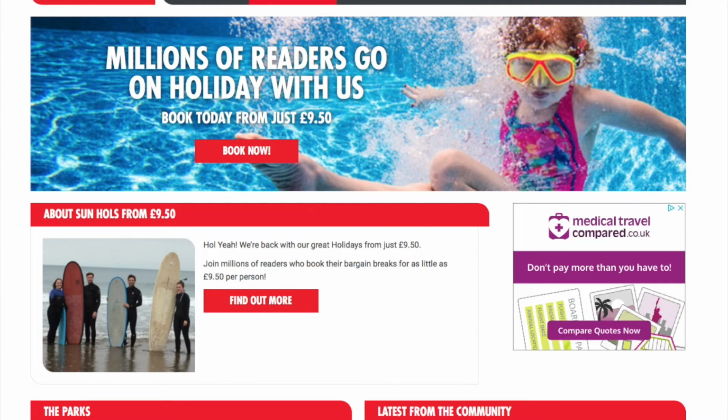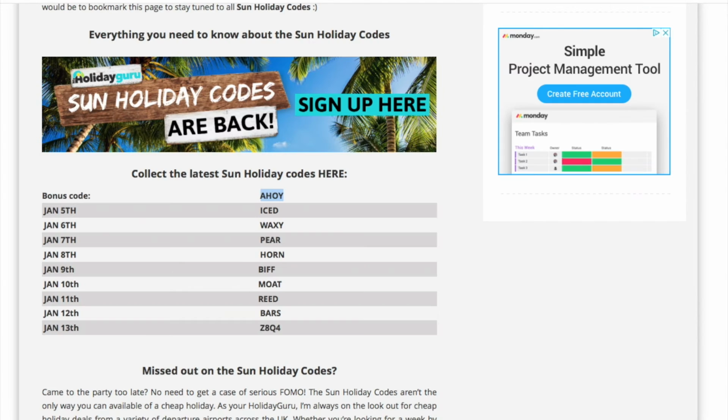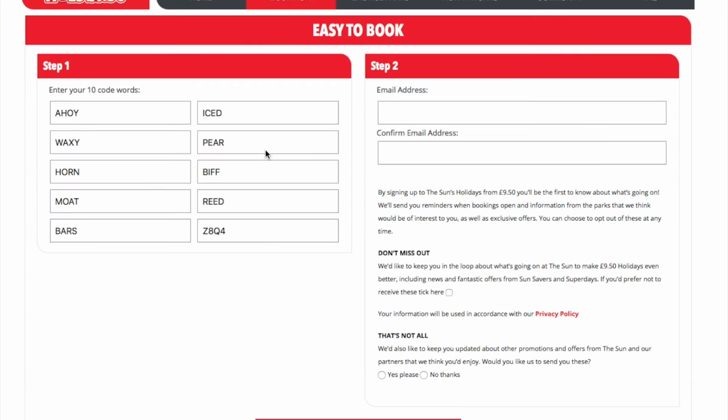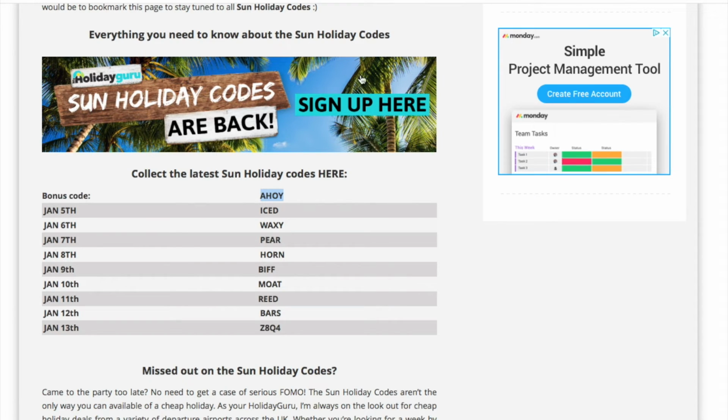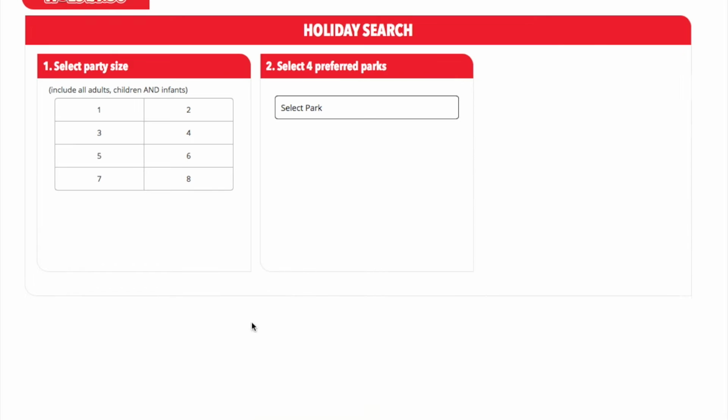Okay, so I thought I'd do a live booking of how it looks and what we're going to do. So I've opened the £9.50 holidays website page. I've also got the page open that has all the codes on it, and I'm just going to click book now, and then this will appear blank. It's because I've already filled them in before that it's done it, but I would just copy and paste these ones over into these boxes, and then just fill in your email address.